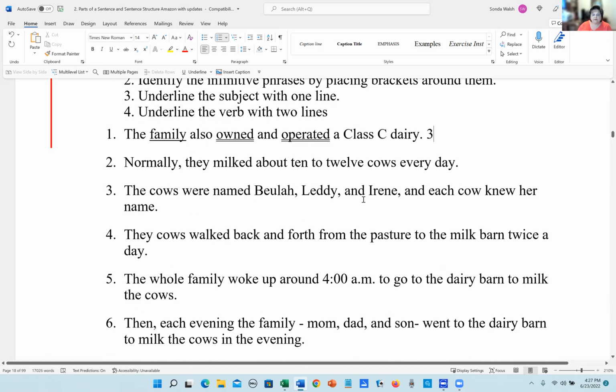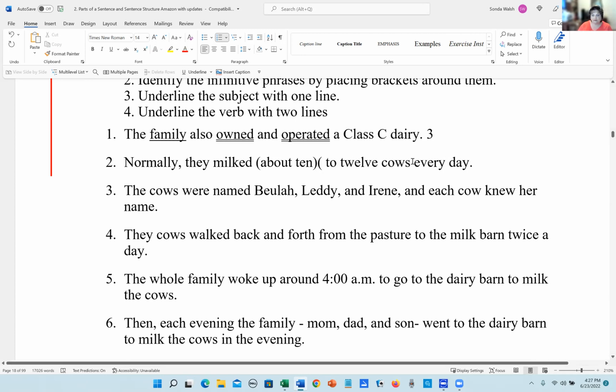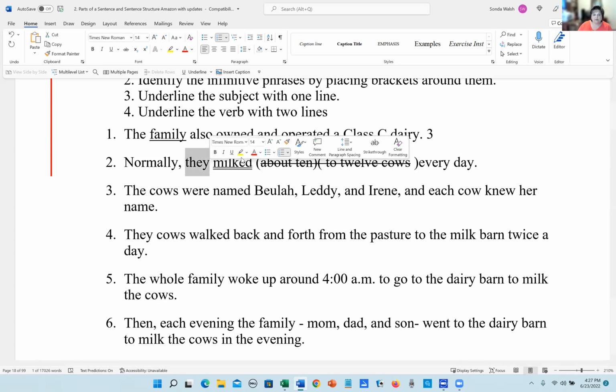Number 2, I need to find my prepositional phrases. So about 10 is a prepositional phrase, and to 12 cows is another prepositional phrase. I'm going to mark that out. Then I want to ask myself, what's the verb? Milked is the action verb. So I'm going to underline that twice. And I'll ask myself, who milked about 10 to 12 cows every day? And the answer to that question is they.